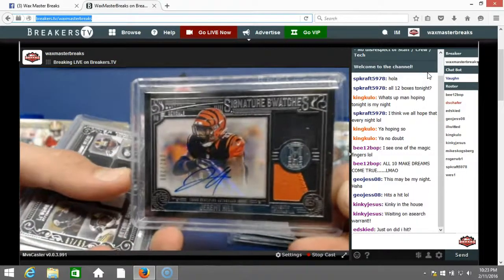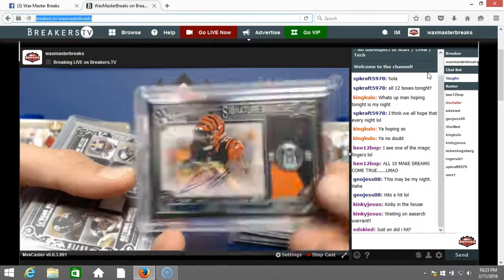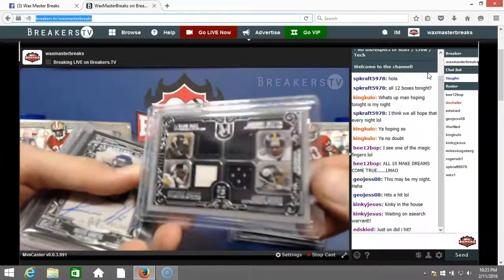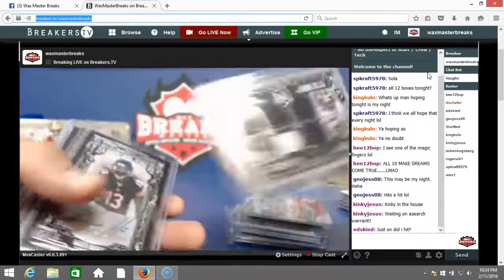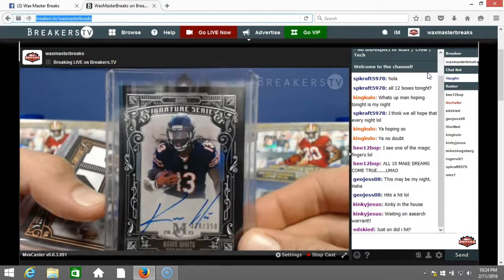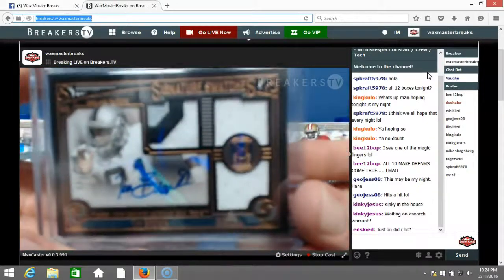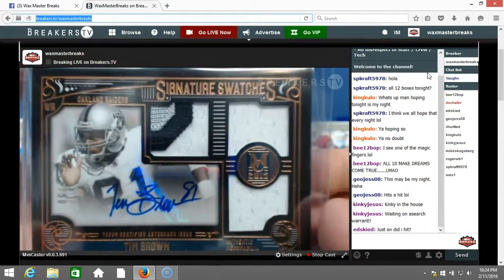Jeremy Hill, dual jersey auto. Nice patch. Le'Veon Bell, Jerome Bettis, Antonio Brown, Hines Ward, numbered to 99 for the Steelers. Nice hit. Kevin White, signature series auto, numbered to 350. Nasty Tim Brown, triple jersey patch, numbered to 50.